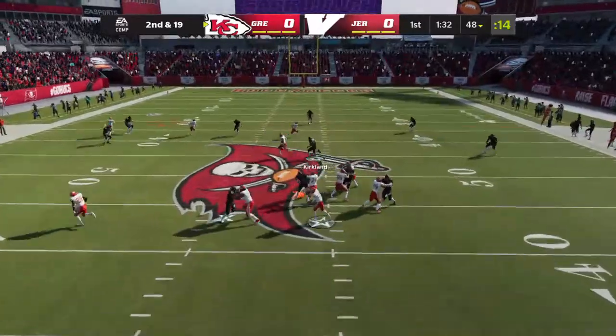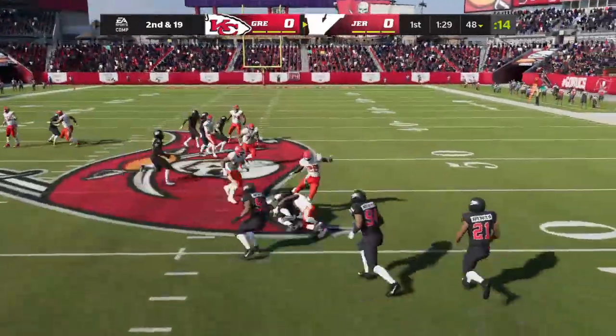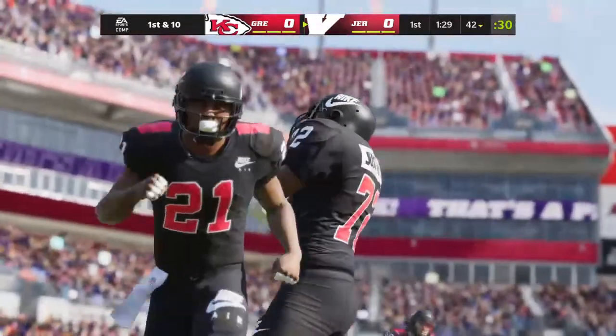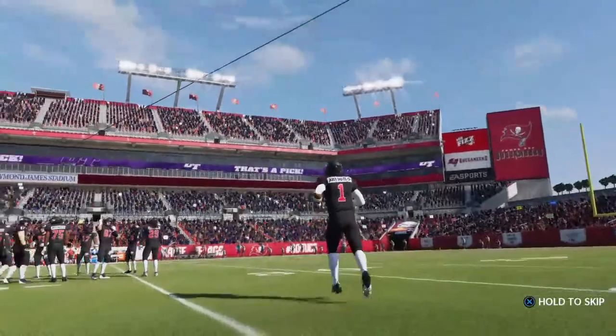Throwing on 2nd and long. Fields. Oh, that's into a double team, and it's intercepted. Picked off at the 36. And the return this time will go out to the 42-yard line. So out comes this offense to take over for the first time.